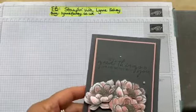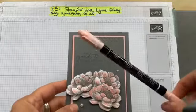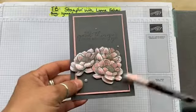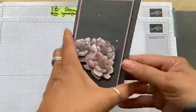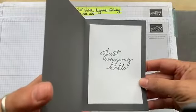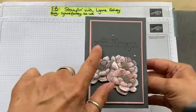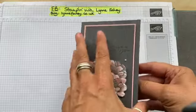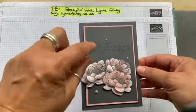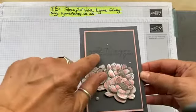And I've also used the Stampin' markers in Blushing Bride to colour them in as well. I've also stamped on the inside, "you're good, Dad" as well. That's good to hear. Just saying hello. So it's saying the good things in life are better with you. Just saying hello. So I didn't want to add another layer onto the card, so I've actually stamped it.